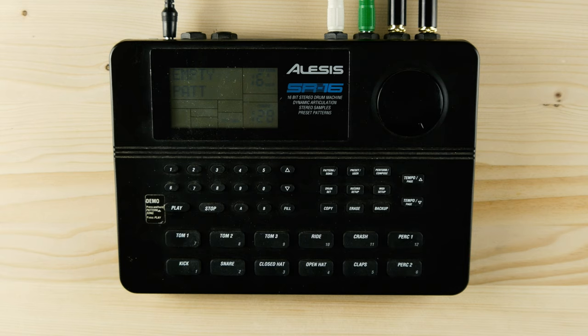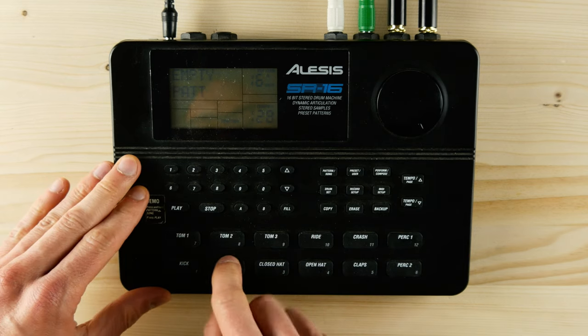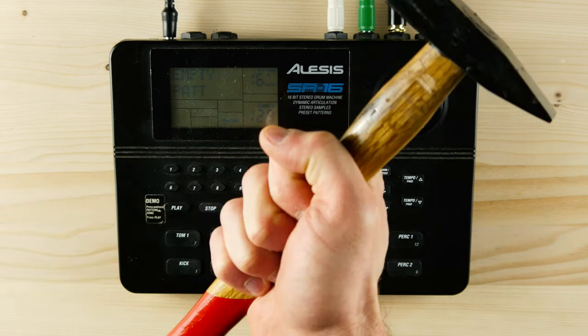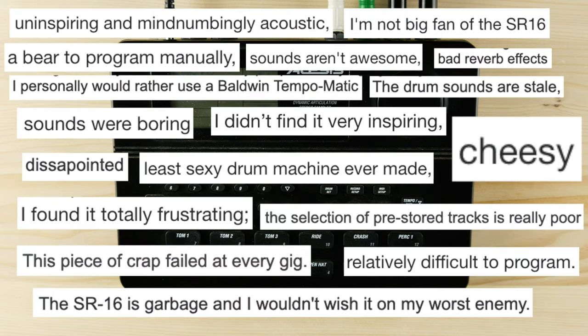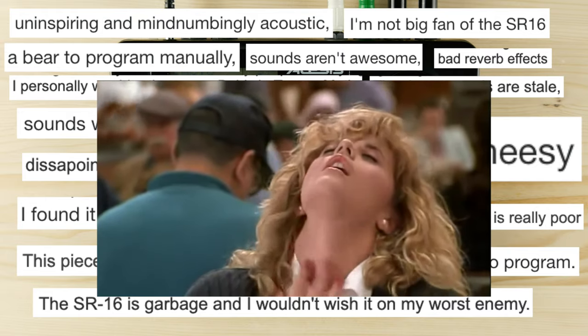It is built like a tank, and you really have to get physical with the pads to get proper velocity values. A brand new SR-16 goes for 150 bucks. I bought the used one for 65 euros. So, it is no wonder that most people don't get aroused instantly by the mere sight of an Alesis SR-16.